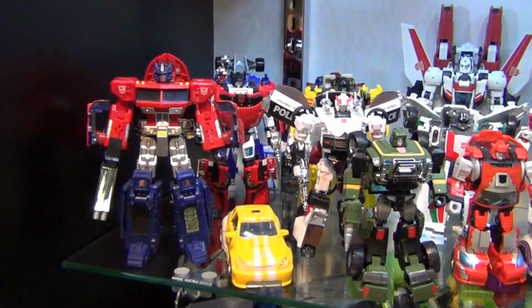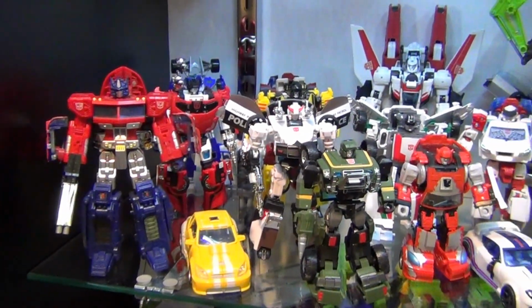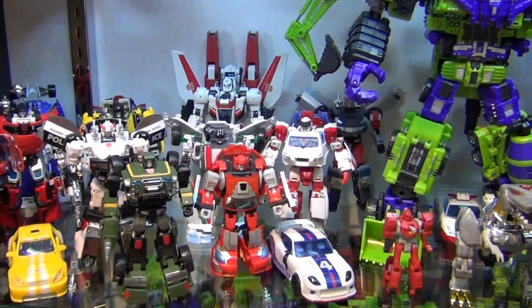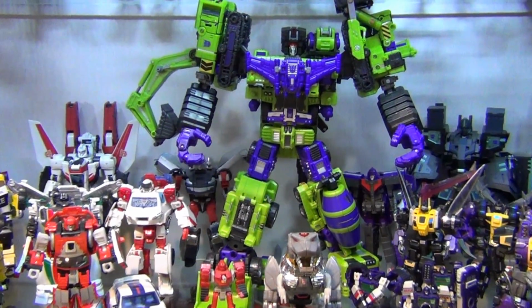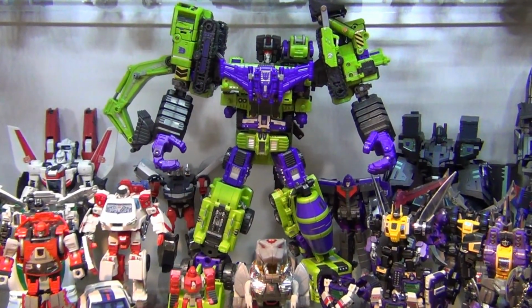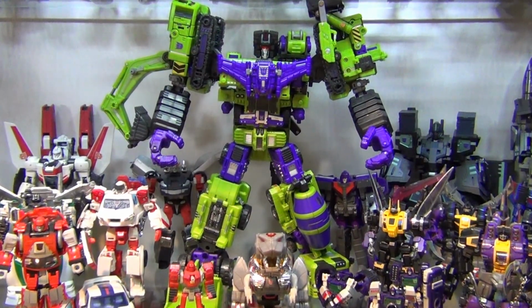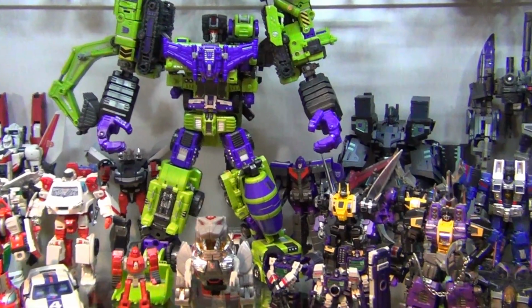Up here we've got Hinky and a few of the Classics figures. Optimus Prime and all the G1 guys and their fun gloriousness. Here is my repo labeled and Rage set Hercules. He's got pretty much everything to him. The invulnerable Dr. Wu face, the Rage set, repo labels, everything. I think he's pretty neat and a pretty imposing figure.